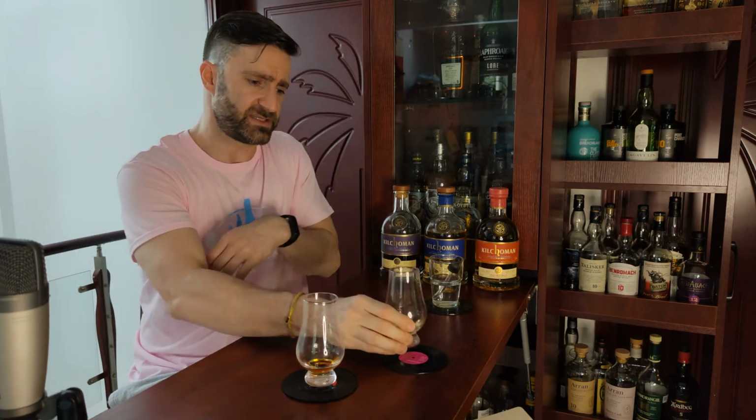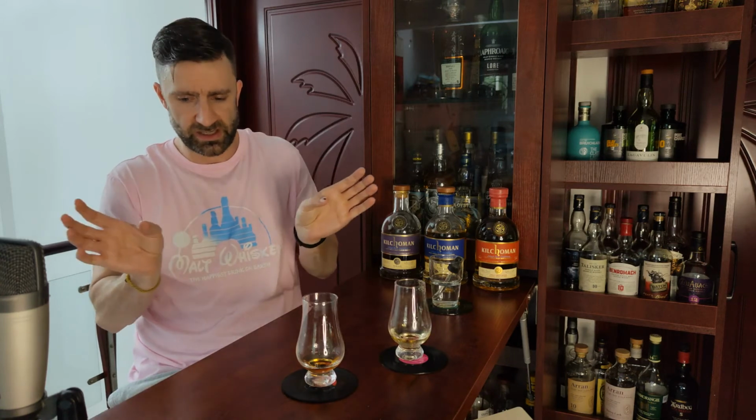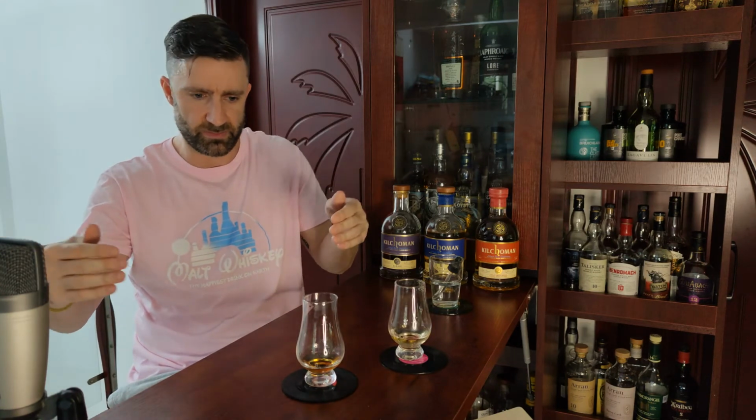On the length, both of them kind of, it's really, really cool. Like the nose, they're kind of apart. The palate kind of veers away, but then they come back to each other when the finish comes around. It's about medium to long. It's a bit bitter. It's a bit semi-dry, I would say. Medium to long on the finish on both of these. Ashy as well.